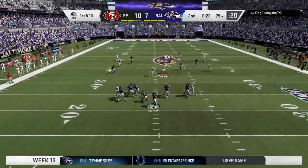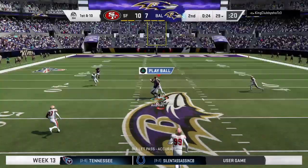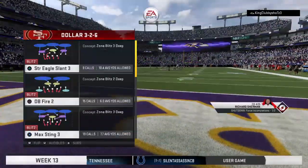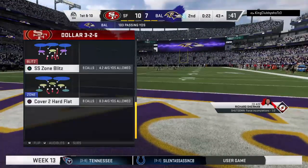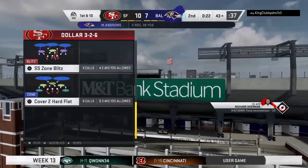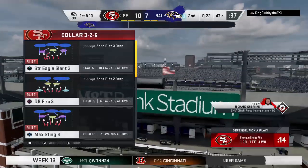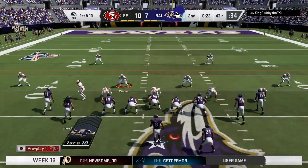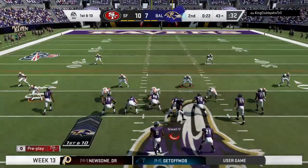Now Jackson on first down. Over the middle, complete. It's Andrews. Now the Ravens going to use one of their timeouts as it comes with 22 seconds to go here in half number 1. Jackson now 8 of 11 in this first half. He's got it 1st and 10.